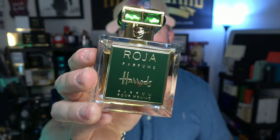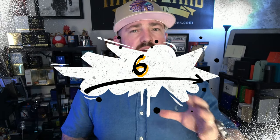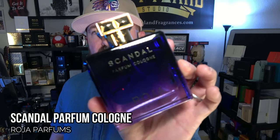Roja Parfums, Harrod's Parfum Pour Homme. Probably my favorite spicy fougère I've ever smelled. This is an aromatic fougère at its finest that's centered around, at least for me, warm, spicy green herbs. I love this about this fragrance. This fragrance screams dress up, Oxford or better. I don't see this as a t-shirt fragrance.